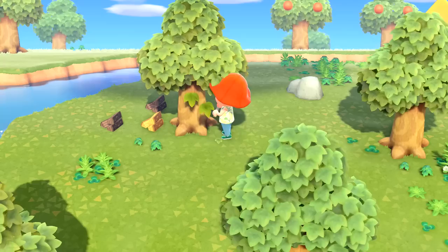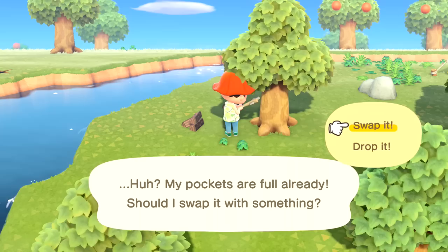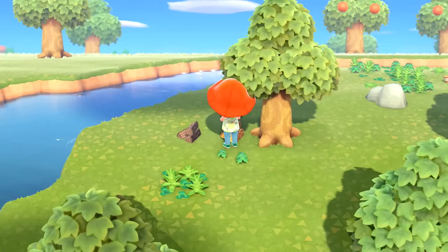Huh? My pockets are full already. Should I swap it or something? Don't swap it. So it is, oh wait, that's just normal wood. So there's hardwood, softwood, and normal wood.